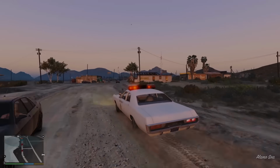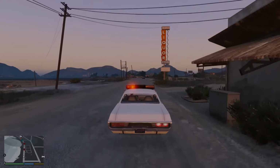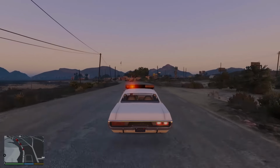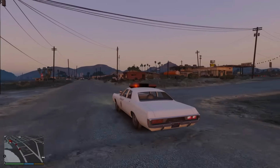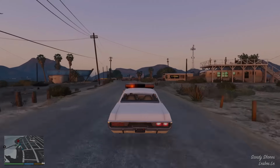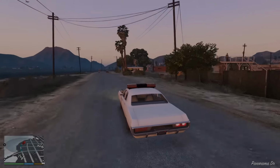Let's try to get caught up to this pursuit. I don't even know if we're gonna be able to get caught up here. Just made the change over to tarmac. Hopefully that helps us. Or depends on what you call it: tarmac, asphalt, macadam, some people say. We transitioned from the dirt to the road.